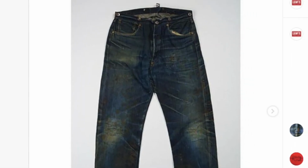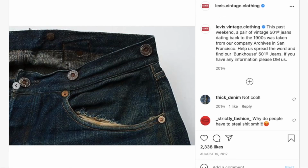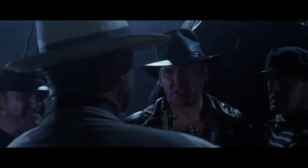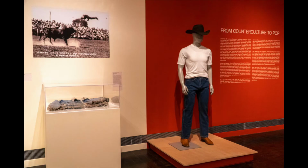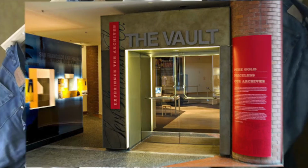But the story doesn't end yet, because in 2017, the original pair was stolen from the Levi's vault in San Francisco. That belongs in a museum! That's right, they belong on display for all of us to see and to be recreated, but also as evidence of our history. So, in conclusion, top 5 reasons Bunkhouse 1906 501s totally rock.